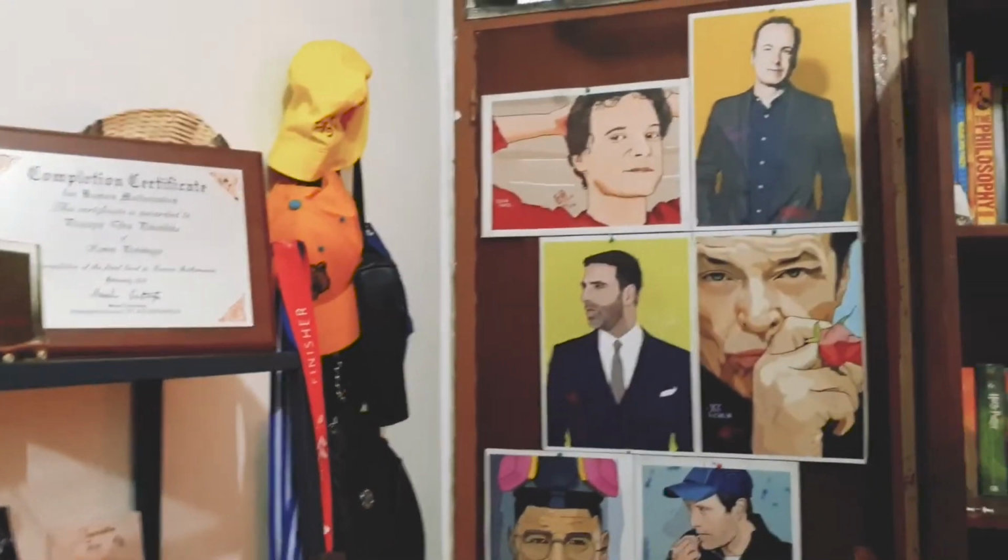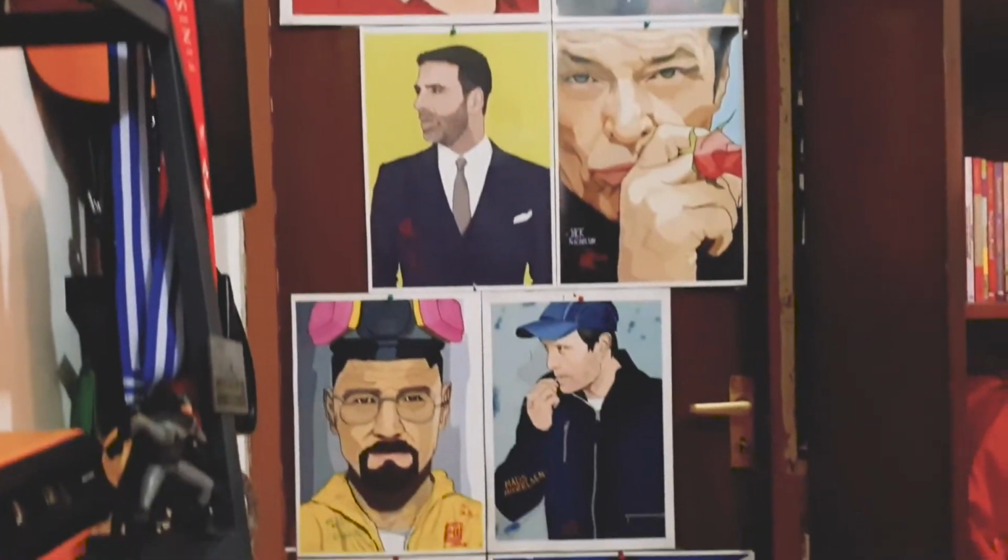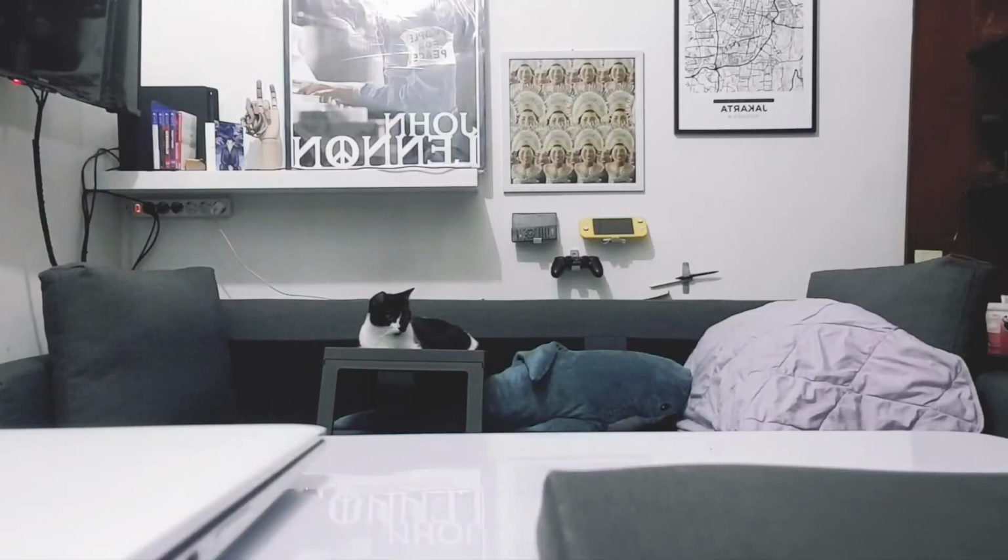I'll see you out. Oh, there are some artworks I made when I was still using my iPhone 4S. Yeah, that's kind of bragging. Oh wait, Ziva is there on my tray.